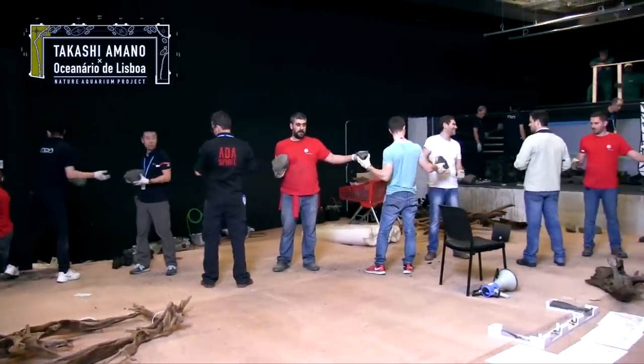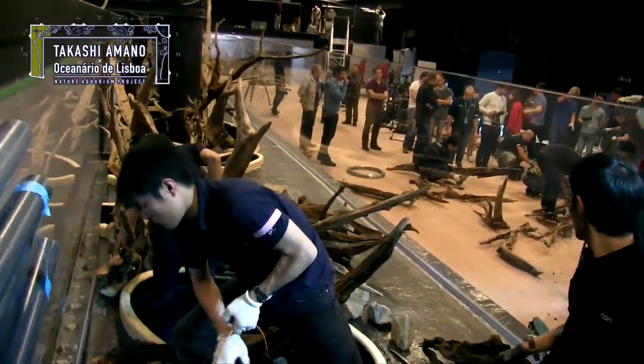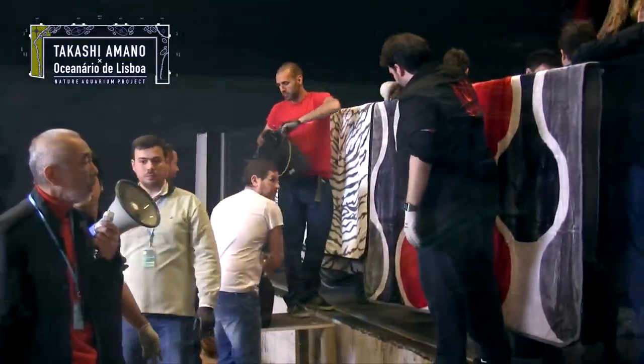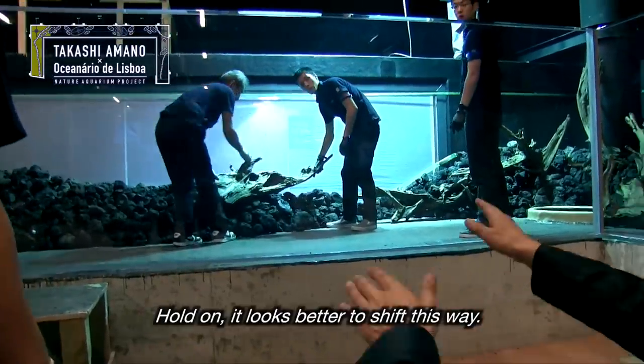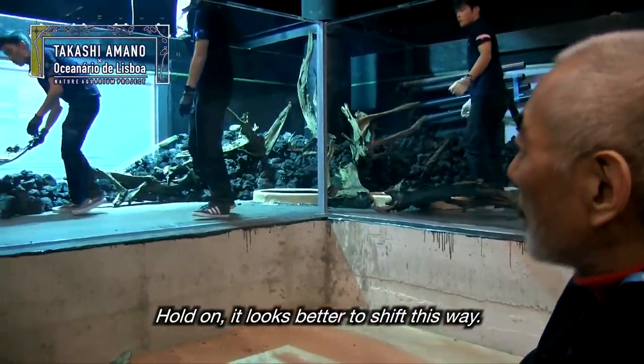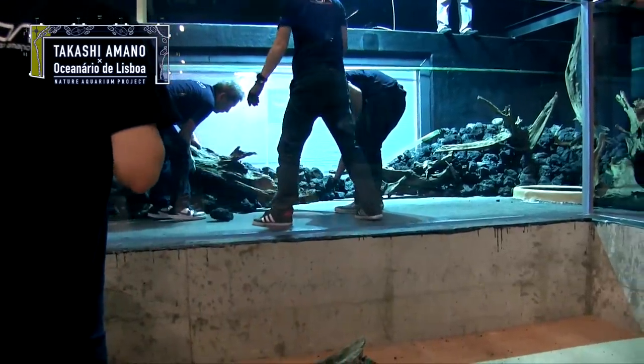Volcanic stones and driftwood are also carried into the left side of the tank. Angles are adjusted to avoid showing the cut edges of the driftwood.